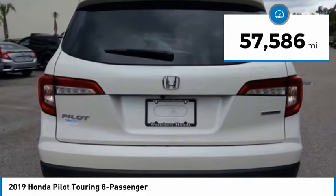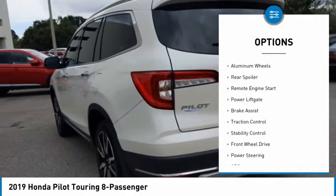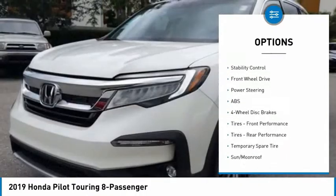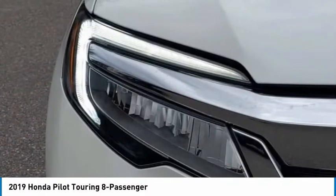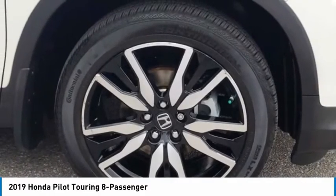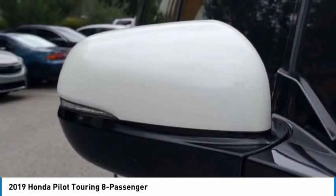Here are some of this vehicle's great options: tire pressure monitor, blind spot monitor, heated mirrors, aluminum wheels, rear spoiler, remote engine start, power liftgate, brake assist, traction control, stability control. If affordable style and reliability are what you're looking for, this vehicle couldn't be more perfect. Drive it today.